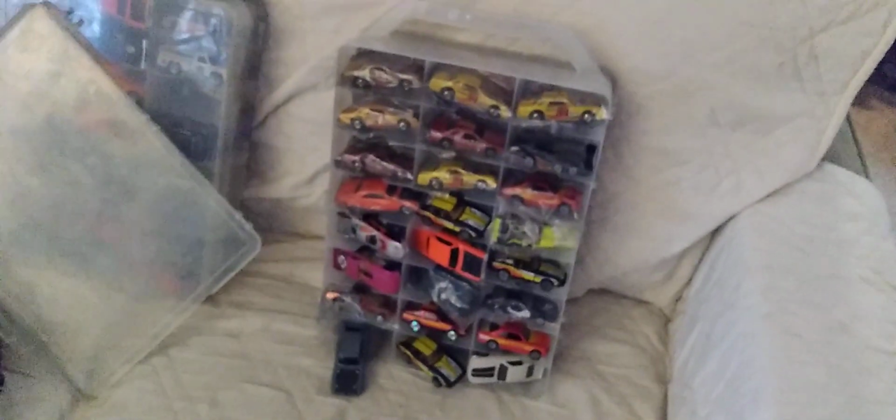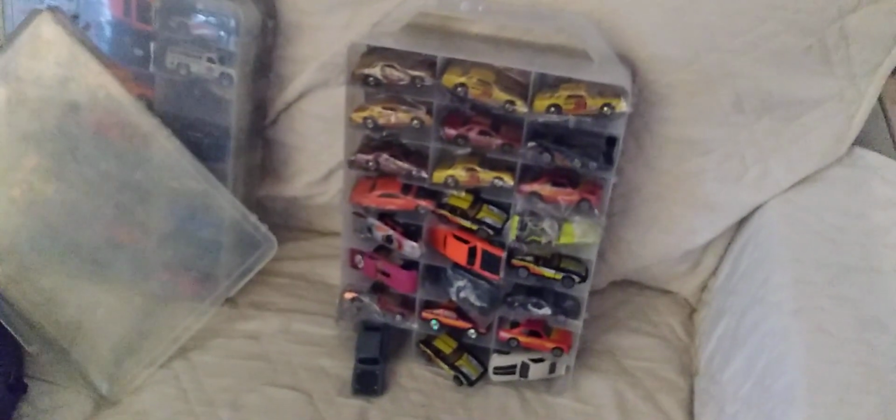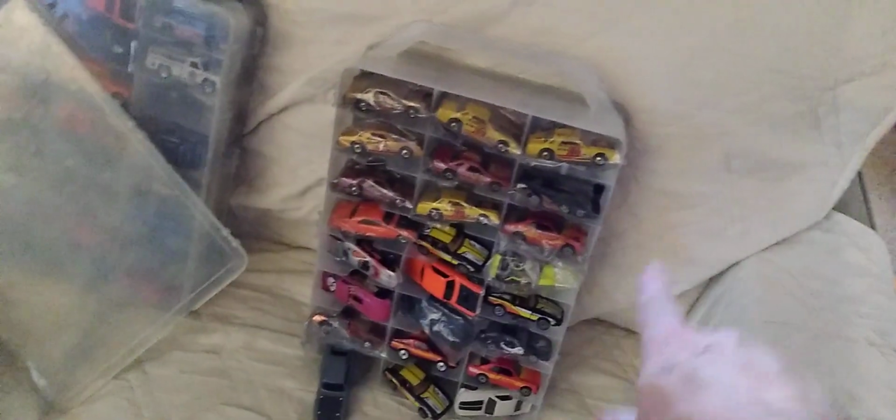Pretty crazy racing in the case yesterday. There was no doubt about it. I spent probably 2.5 hours. But yeah, this area gets a little nuts. I'm just going to tell you right now.